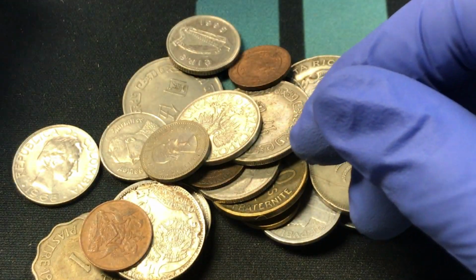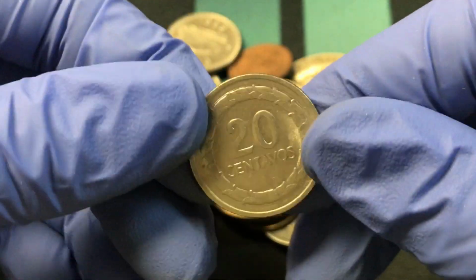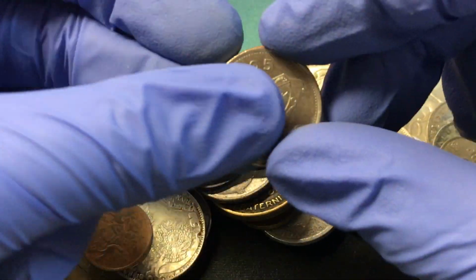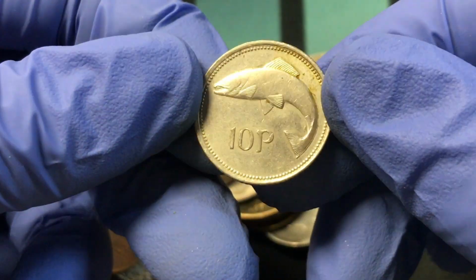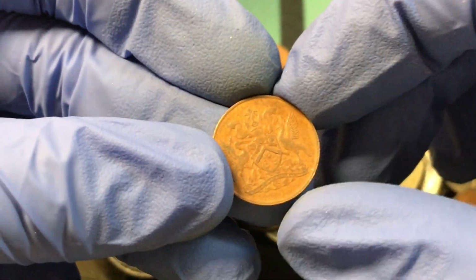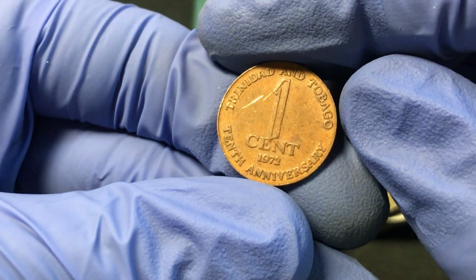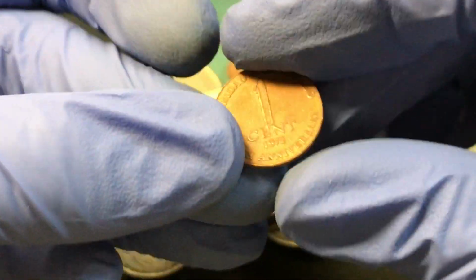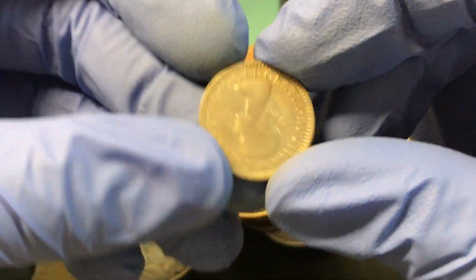That's a solid find, but nothing crazy. And then this is also 1968, 10 years later, from Colombia, 20 centavos. So lots between that, Peru, Brazil, a lot of South American today. 1995, Ireland, 10 pennies, or I always mess up the Irish denomination. Could be pingin, something like that. I don't know. 1972, though, 1 cent, 10th anniversary from Trinidad and Tobago. I don't recognize the 10th anniversary coinage, but I've seen a lot of those types of pennies over my days hunting these lots.